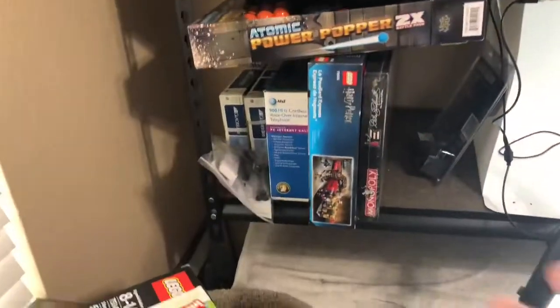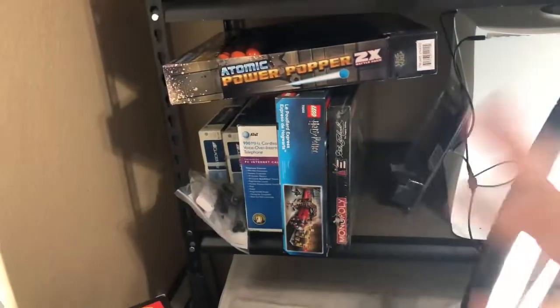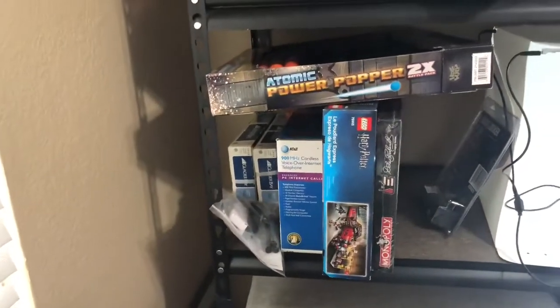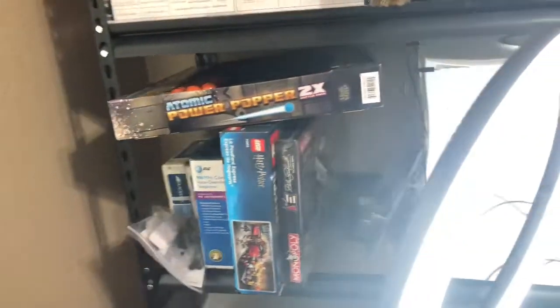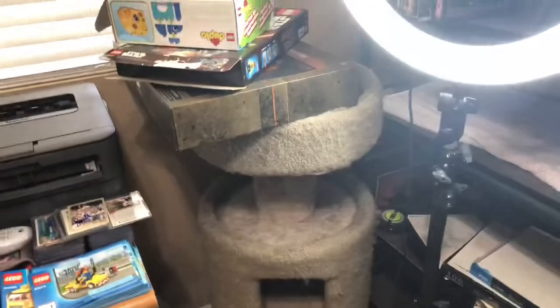Over here, behind the ring light, this is all stuff that I have dual listed on both eBay and Amazon. It's not a whole lot, but it's items that I keep on a separate shelf. That way I know to correct the inventory if I sell one on one of those sites. That's where Tilly lays most of the day when I'm working. That's her cat tree. She doesn't use it. She uses that as a ladder to get there.